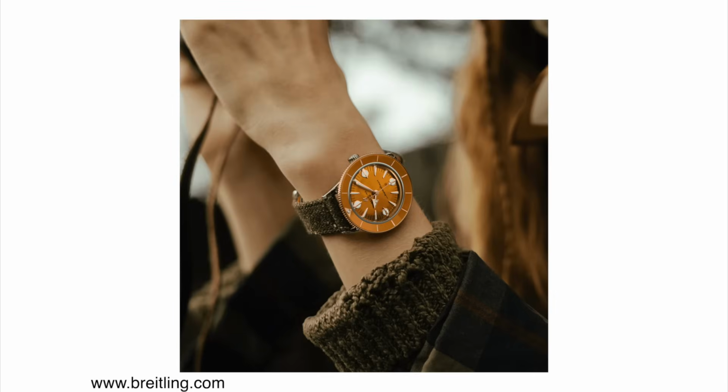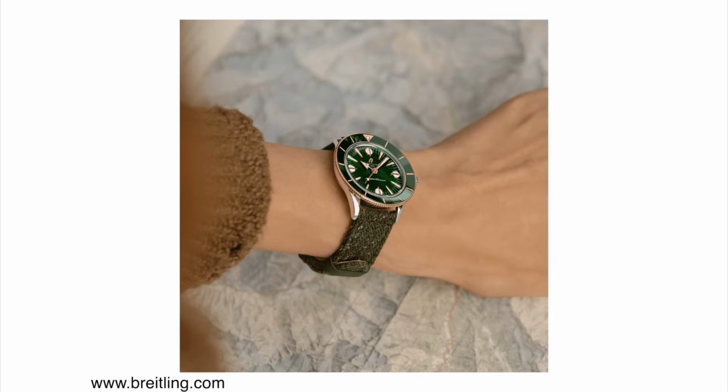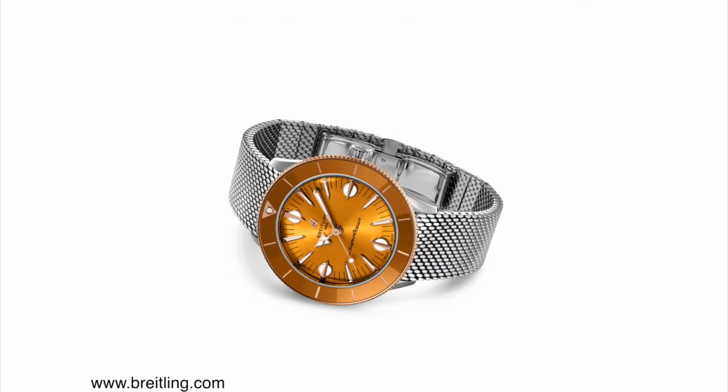The case size is 38 millimeters in diameter by only 9.3 millimeters in case thickness, which is super impressive. Now the watch only has 100 meters of water resistance, which is okay for a watch like this. It's more of a desk diver, your everyday type of watch. And of course, they have been inspired by Scottish Highlands out of all things. So clearly this is more of a land diver than a diver.